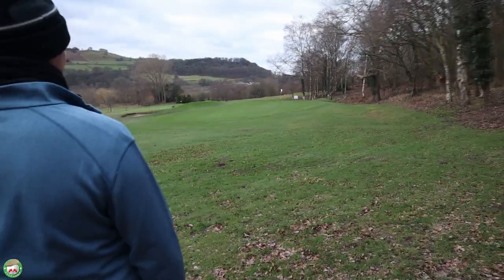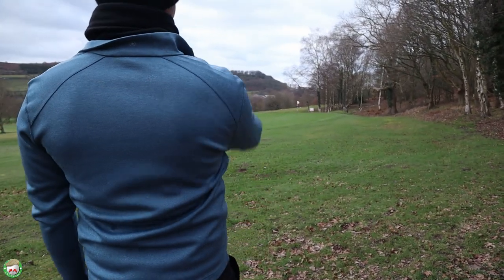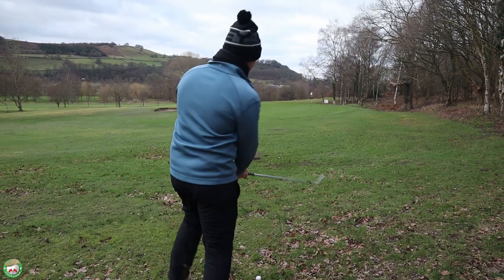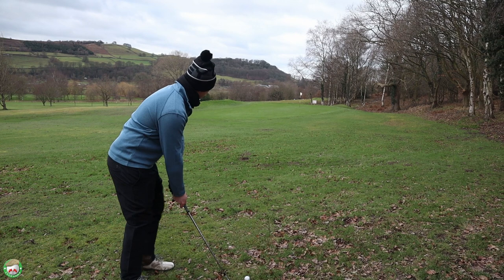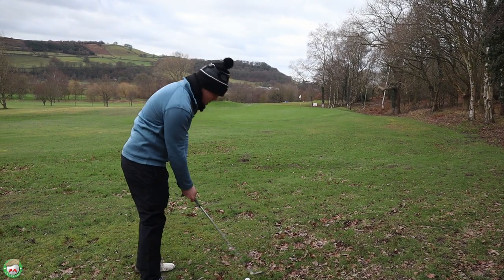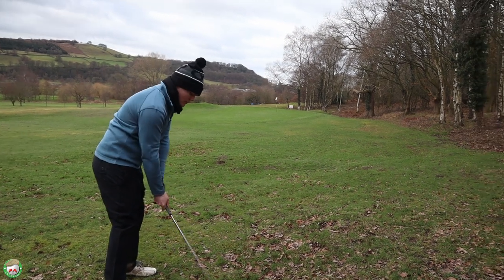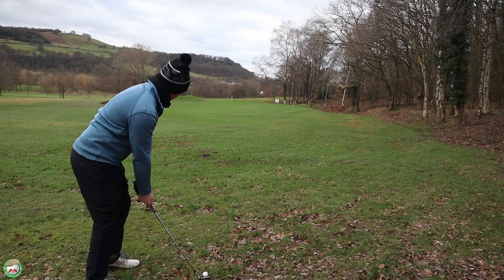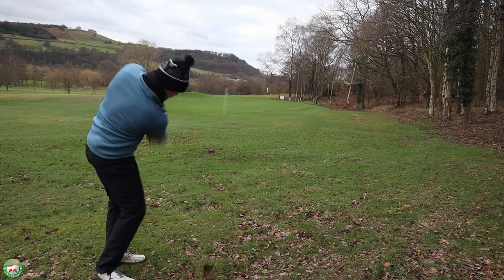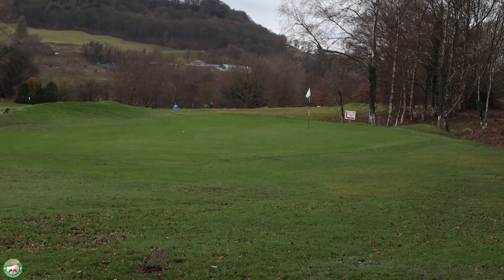Dan's found his ball and I'm just a bit further up. For my fourth shot, this will be Dan's third. Wind into us. I mean, left of the flag, I guess. Die down now, Dan. Die down now. Safe shot. On.